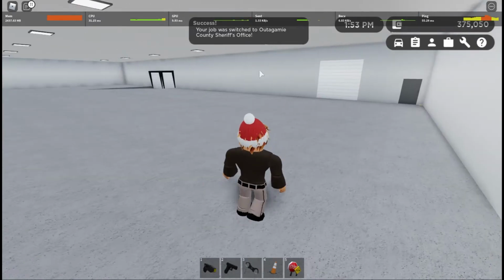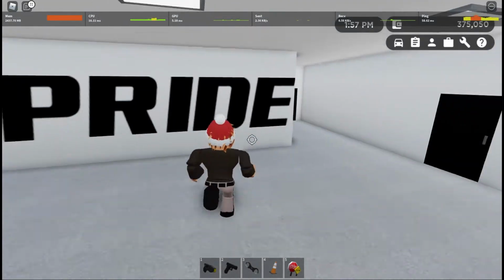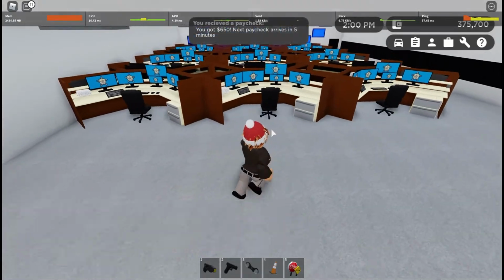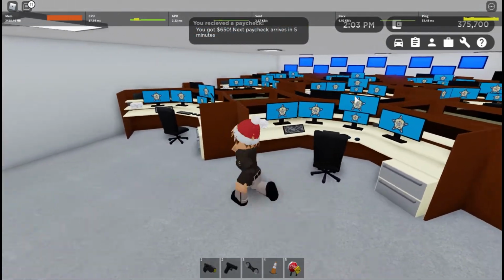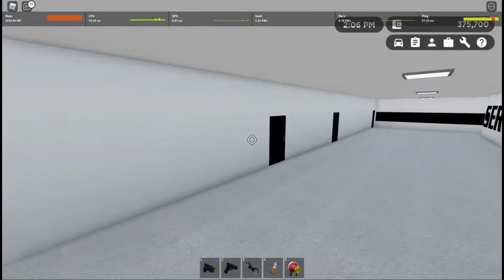You do have some garage doors over here, and when you walk in, you see this new serving with pride sign. And over here, click on the doors, and you have a bunch of desks and offices with like 5 different monitors or something where these sheriffs work, if you're not out on duty patrolling or something like that.